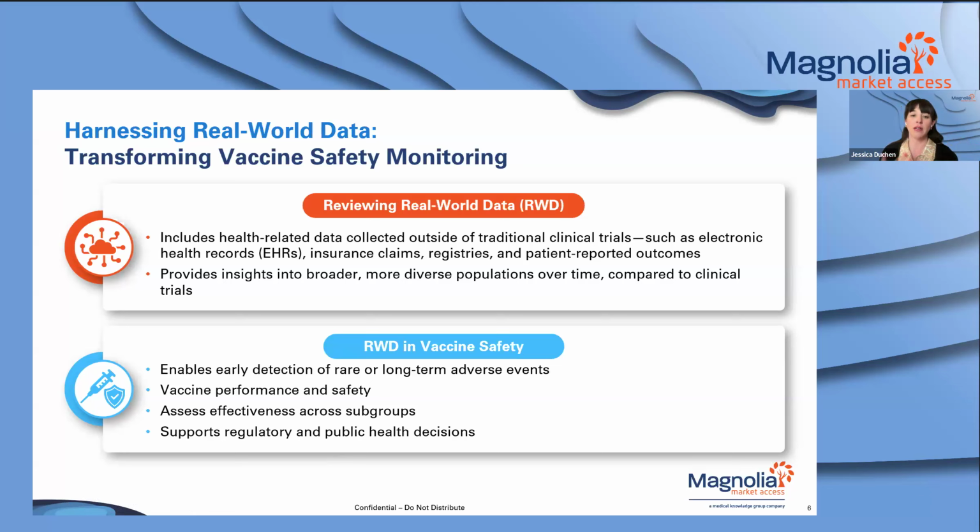And the real difference is that while clinical trials are controlled and essential for drug and vaccine approval, real-world data provides greater insights into vaccine performance outside of a clinical controlled setting and provides information on safety in broader and more diverse populations over time.